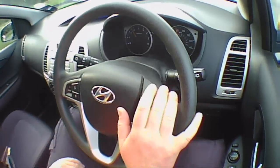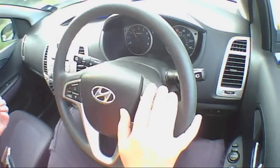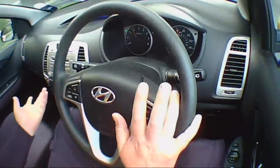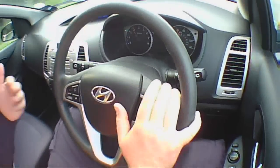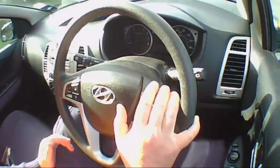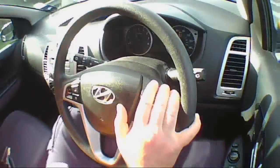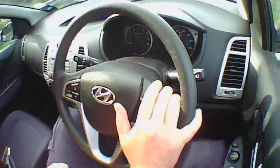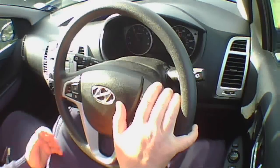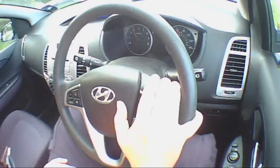If you're thinking about buying one of these, don't expect any pleasant surprises, and don't expect any unpleasant surprises. This is a bland, mediocre car, but it delivers its purpose very well. And I must commend Hyundai for making a basic car which basically ticks all the boxes. There's not a lot wrong with this car.